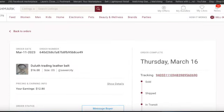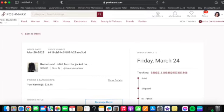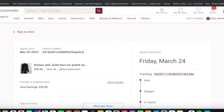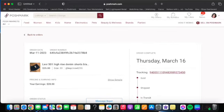What else do we have? This Romeo and Juliet fur jacket I had for over a year. It was new with tags. I thought it was just too cute. But the right person finally came along and snatched it up for $35. I made money on it, and I'm glad that one's gone.